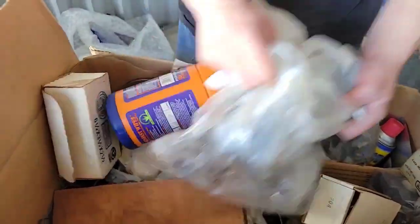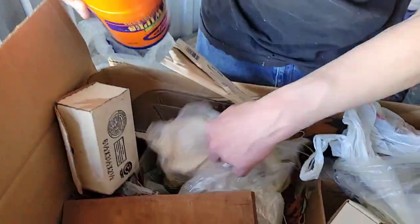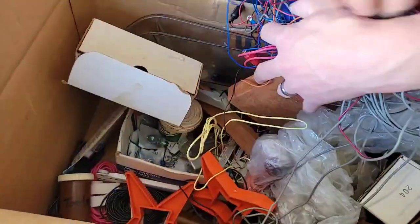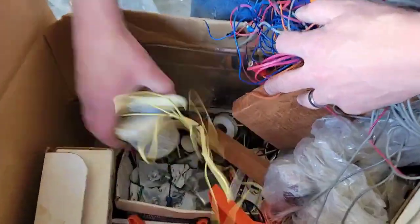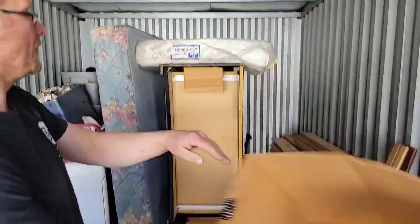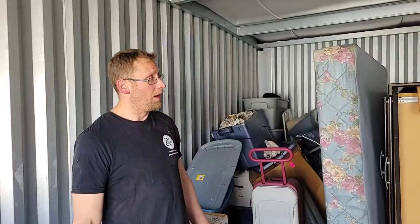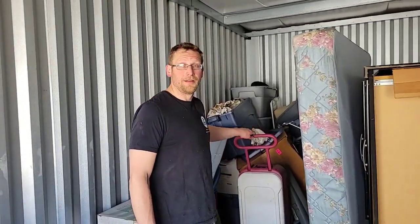Wire tool stuff. Man, it's heavy. I don't know why it's so heavy. I guess there's woods in there. Wire, all kind of different wire, all kind of nuts and bolts. Huh. Hodgepodge stuff. Empty box. And a baby mattress. All right, $225 unit. Already made half of my money back. And that was just from selling the wood over there.